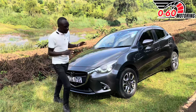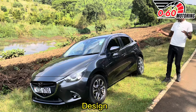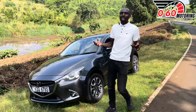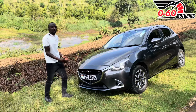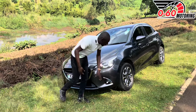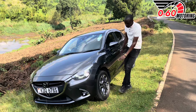So let's talk something about the aesthetics of this 2017 Mazda Demio. Now when you're looking at this Mazda Demio, it's something that is actually appealing to the eye because it employs Mazda's Kodo design language. Up front here, the face is very similar to what you'll be finding in other Mazda cars, and then you have these daytime running lights, fog lights down here, and because this is the top version, it comes with these 16-inch alloy rims, which actually look pretty good to me.